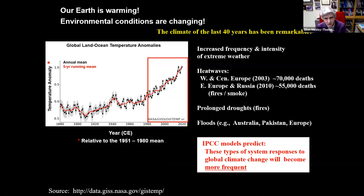We're now experiencing these prolonged droughts. We know that the West and the Southwest and the Western part of the US is in the grip of about a 20-year drought. And along with drought come fires. We're now experiencing those in the West. And then also flooding. And examples are these large floods that we've had in Australia, Pakistan, and even just recently, the flood in Germany and in Belgium with nearly 200 people killed.